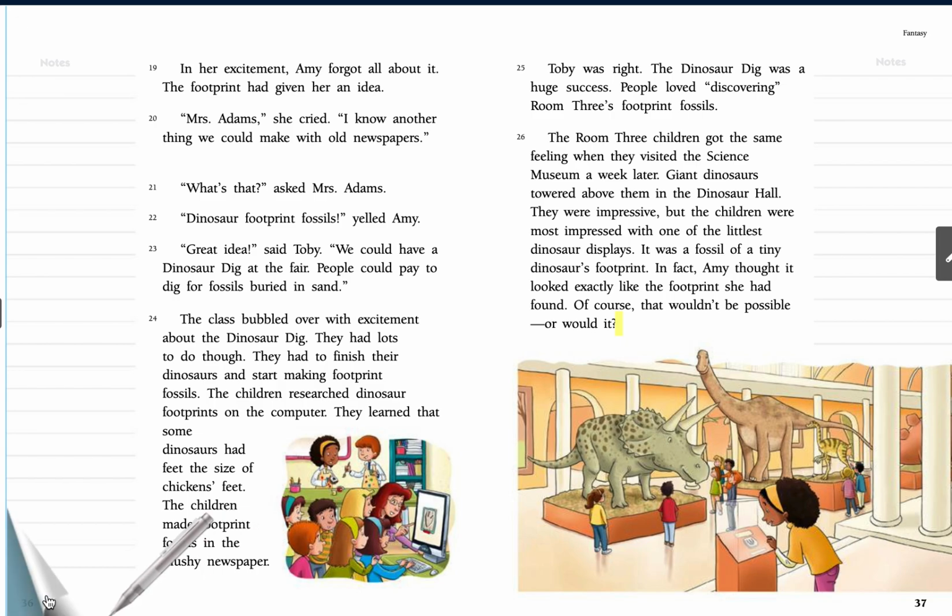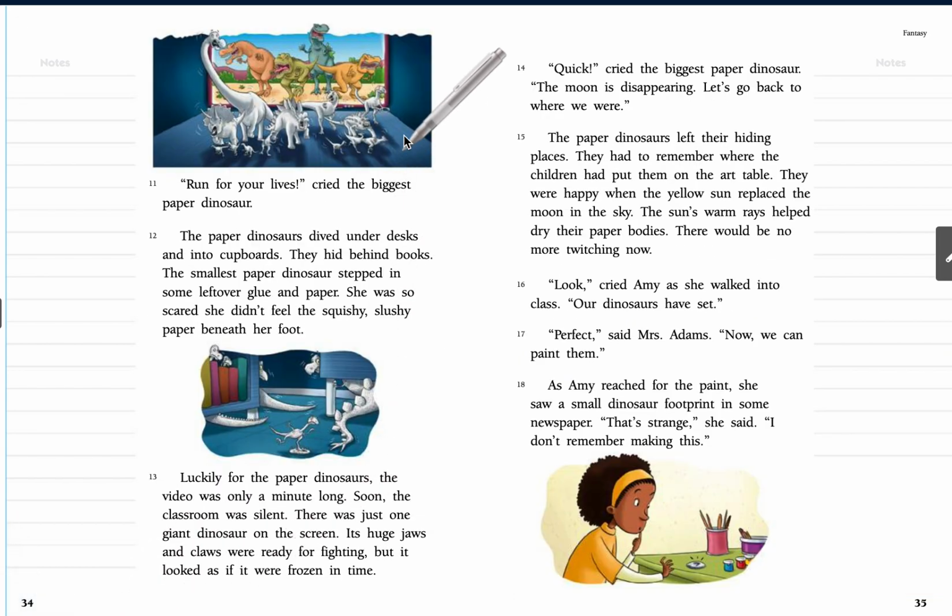Okay, so we saw the fantasy part here, right? These paper dinosaurs are coming to life. They accidentally hit the mouse, which turns the dinos back onto the screen that the teacher had up, and so they're running for their lives. They're scared, and they're hiding. And this littlest dinosaur happens to step on some paper and leaves a footprint behind, which Amy doesn't remember making because she didn't, right? Because these dinosaurs have come to life.